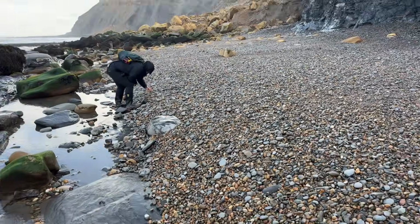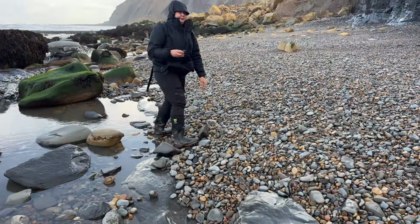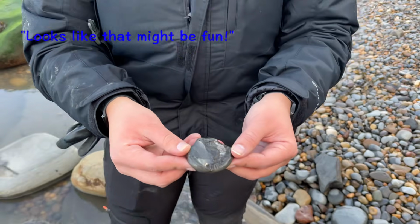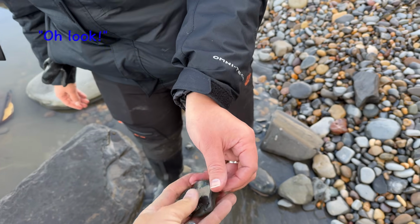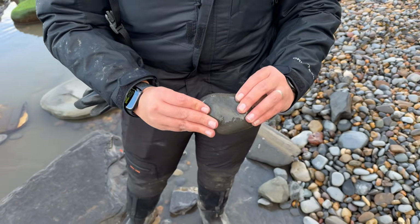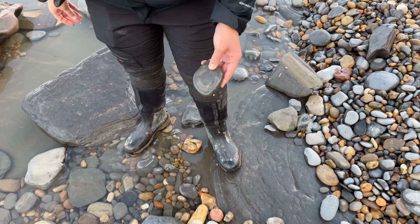So we're in a really good stretch of pebbles right now. And Tabitha's on a hot streak. Just found another. Let's see what you got. Looks like it might be fun. Ooh, that's a pretty one. Yeah. Oh, that'll be wonderful. Now look. Oh, wow. Geez, yeah, we're definitely in a good stretch now.